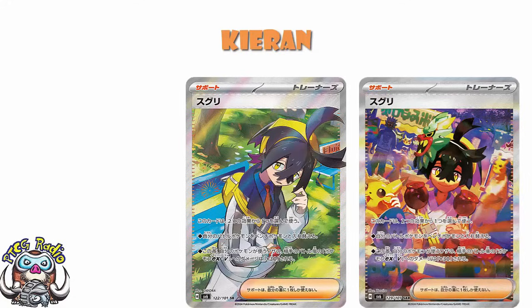As soon as we know all the secret rares, there will be a video on Thursday where I come and show you all the secret rares, because that's the kind of thing that I do. For now, what are we looking at in terms of pull rates?